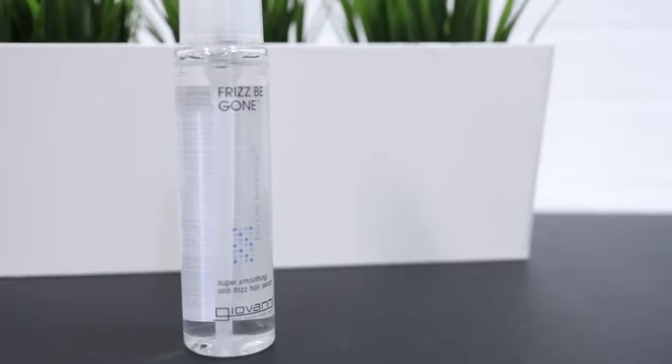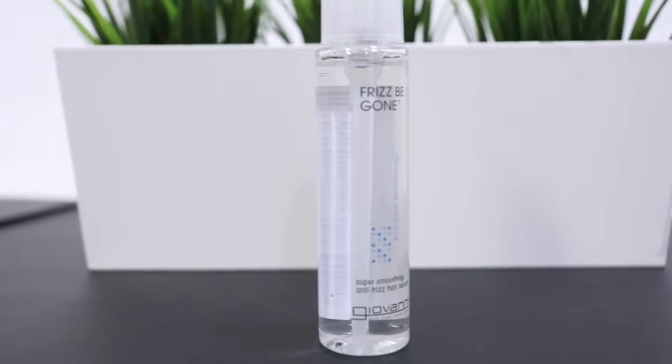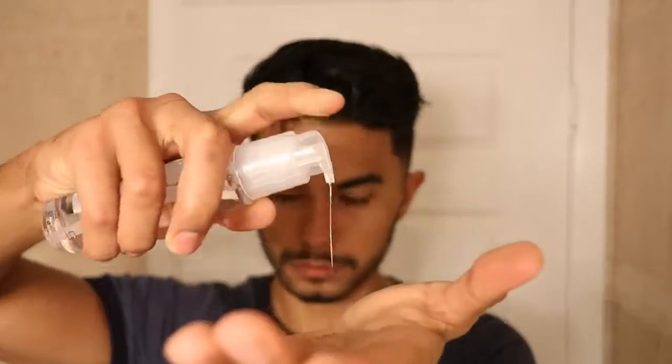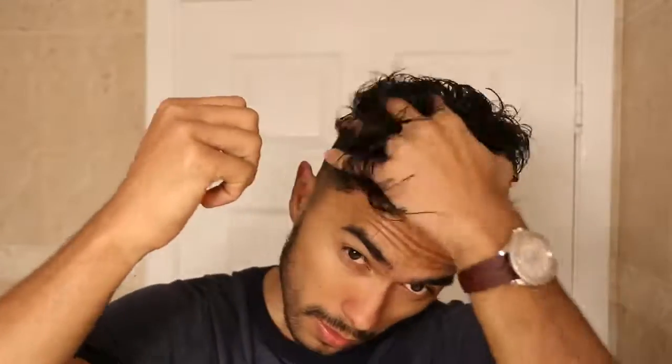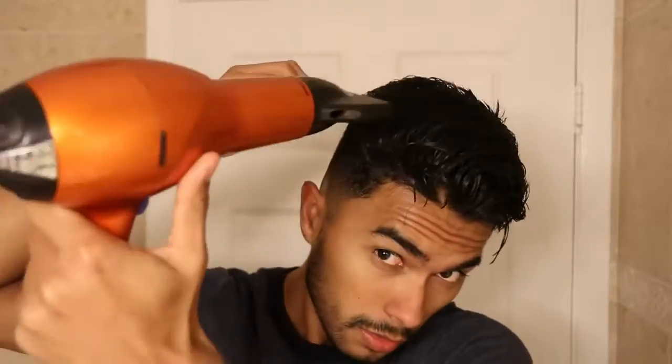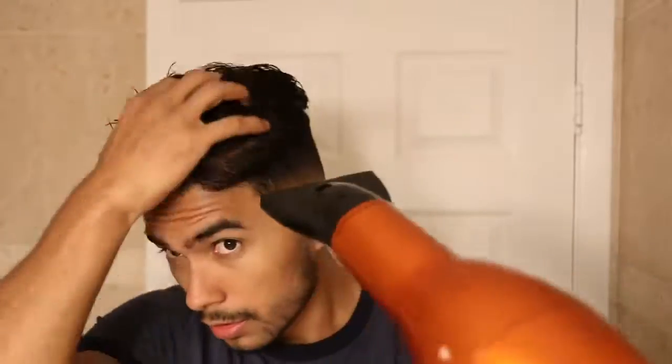The first tip is to use a pre-style. Now for the longest time, I've kind of just neglected, or better yet, I've been too lazy or maybe too cheap to buy a pre-style, but let me tell you guys, this stuff works. Now I use a blow dryer on my hair every morning, and the constant heat really damages your hair. So if you can use a pre-styler to protect your hair from this heat, it's gonna be super beneficial.